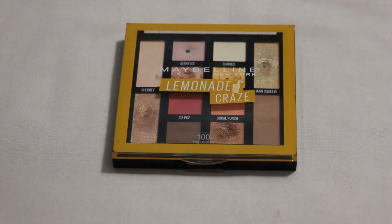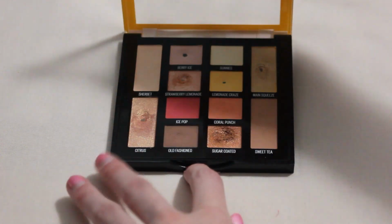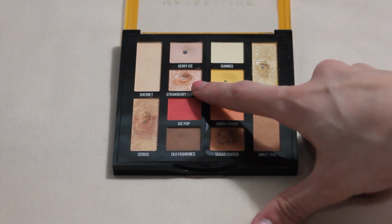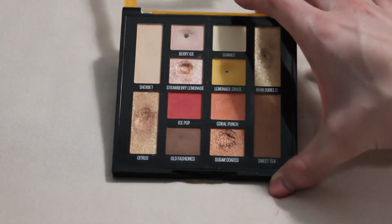So I do also have one new pan to share with you all. So that comes from my Maybelline Lemonade Craze palette, which was in for my palette rotation series in March. And the shade that I hit pan on is Strawberry Lemonade right here. I hope you guys will be able to see that.